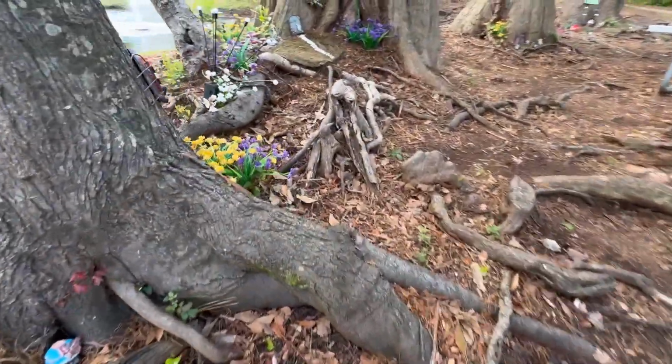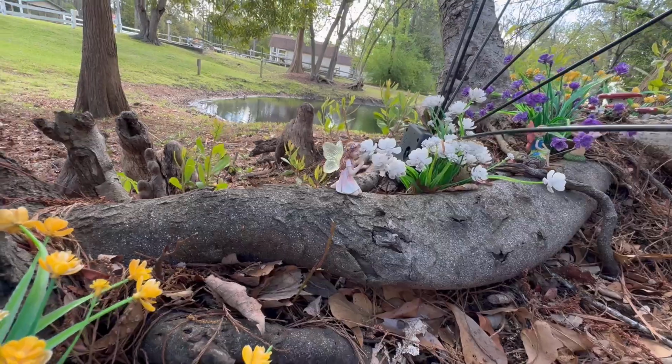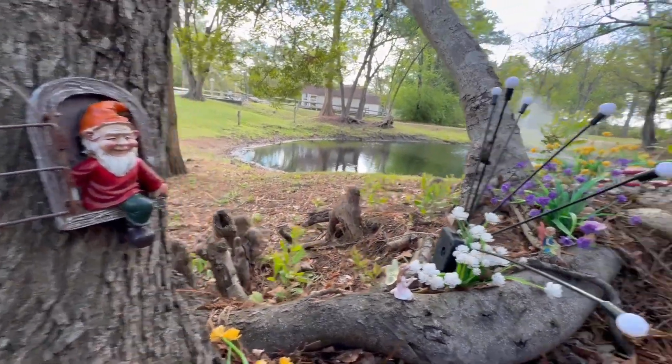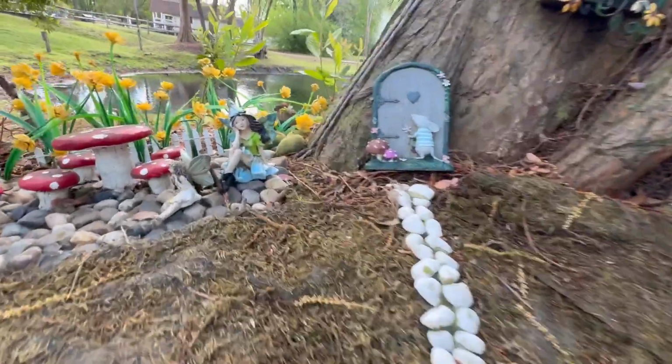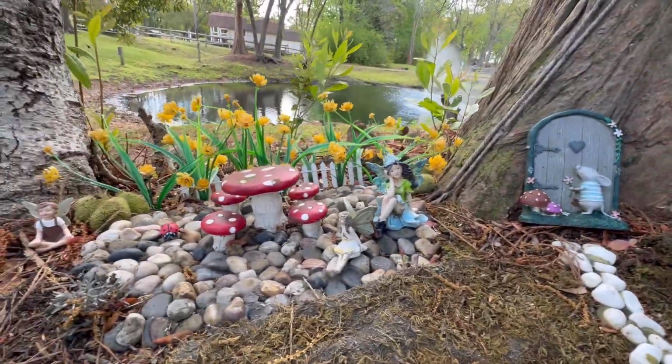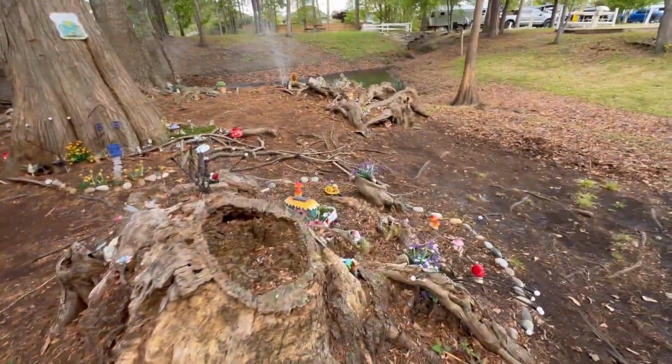And you can walk up here and see them up here. One of them is right here. And you got this elf. Look, there's an entrance to a mouse's house right there. And it's all over the place.